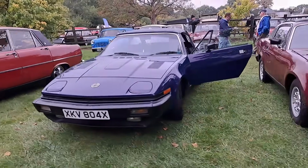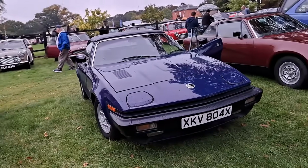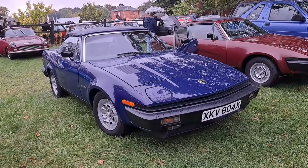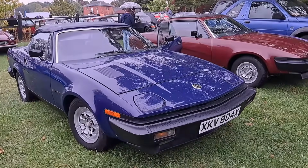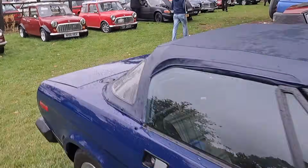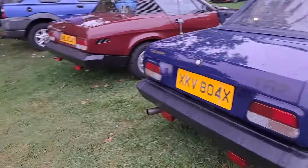Both of these look like they've got local plates to the area they're made at in the West Midlands, KV and WL. I could be wrong though. This one again, sort of 81, 82 registration, so one of the last ones. Both have got the round boot lock, so that means they're both made at Solihull.